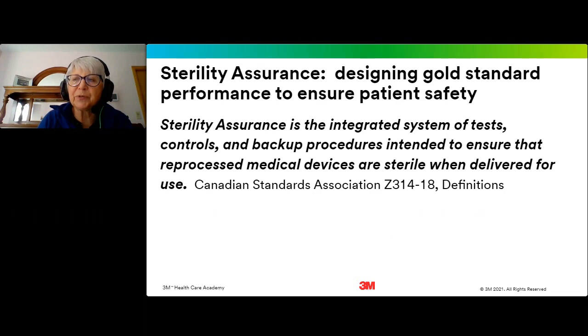I'm going to read you the definitions right out of the Canadian Standards Association standards, because I think it's a very good definition. Integrated sterility assurance is the integrated system of tests, controls, and backup procedures intended to ensure that reprocessed medical devices are sterile when delivered. So it's the whole gamut. It's everything that we do to ensure that the devices that we're using, I'm going to use the word devices for the most part, because instruments are underneath the umbrella of devices. So it's everything that we do to make sure that everything is sterile for patient use. In other words, safe for patient use.